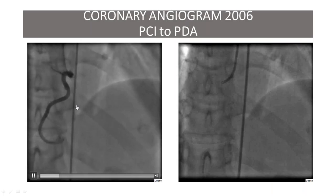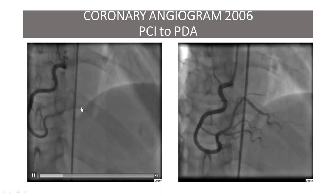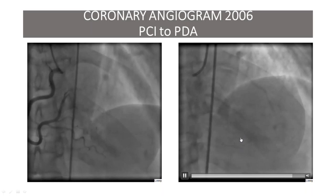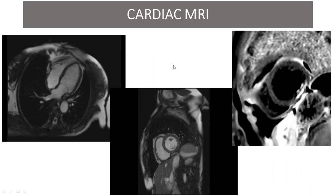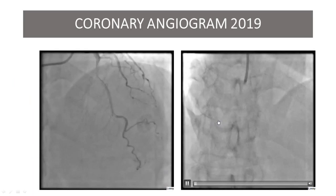And that was her previous coronary angiogram back in 2006 with the acutely occluded but dissected, spontaneous dissection that she presented with. And then there's the stented vessel, and these vessels were all okay then. Whereas I've shown you, if you go forwards, this is her pre-lenvatinib MRI with no inflammation and an old infarct and no ischemia. And then her left coronary artery system's fine when she presented with this high troponin rise, chest pain and acute hypertensive storm.